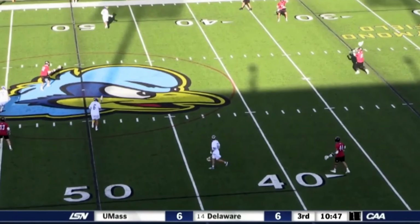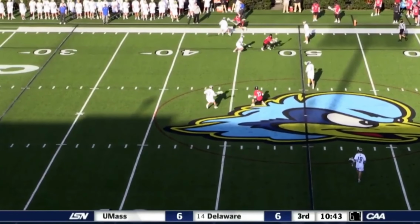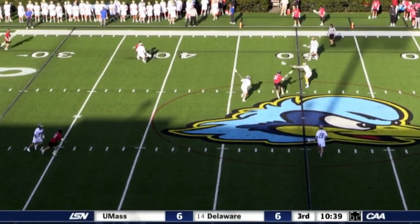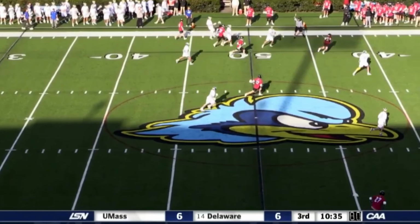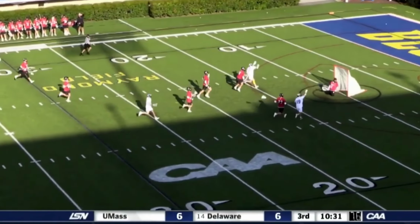It's interesting on these face-offs, and I've seen Hockman doing it all season. He bounces in his stance, and the referee is saying set, and he's still bouncing and moving before the whistle, and he's getting away with it. And I can't believe it continues to happen.